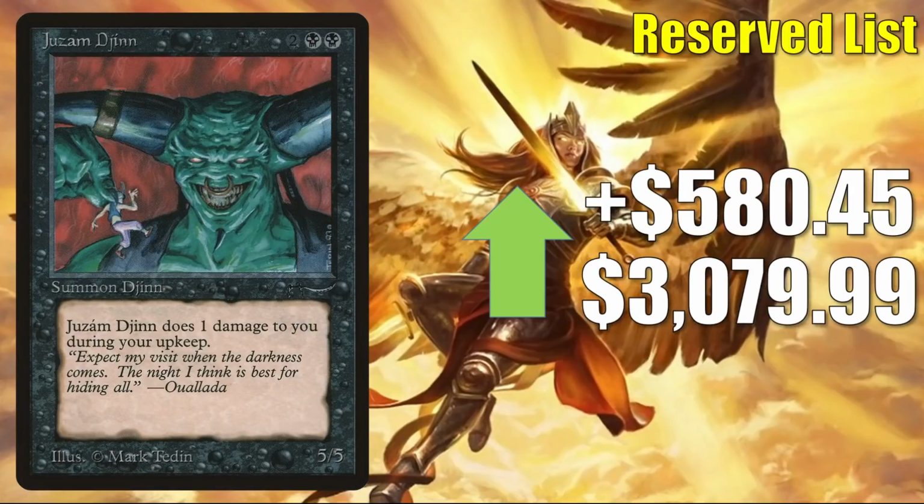Last card in this section, Juzam Djinn. This goes up $580.45 to $3,079.99. Is that real? Well, high-grade raw copies do sell for about $3,350. So yeah, this price may be a little bit low. High-grade graded copies obviously can sell for much more. I did see a 10 sell not too long ago for about $7,800, but again, those are very rare.